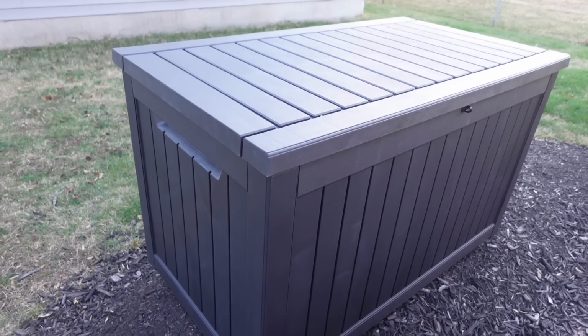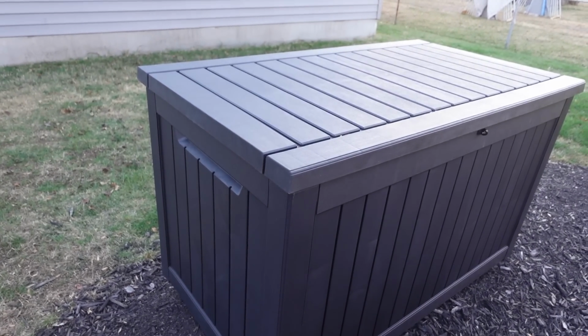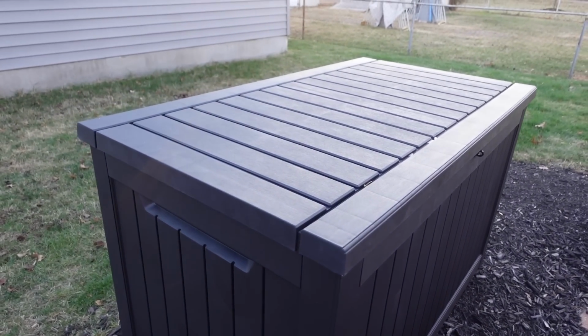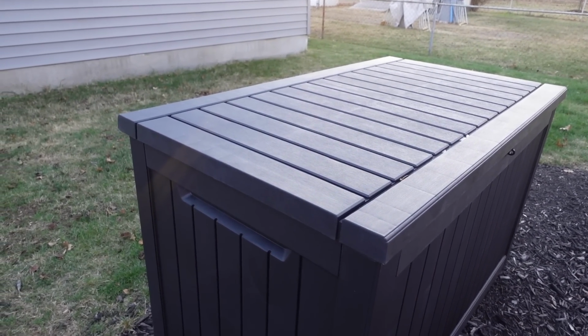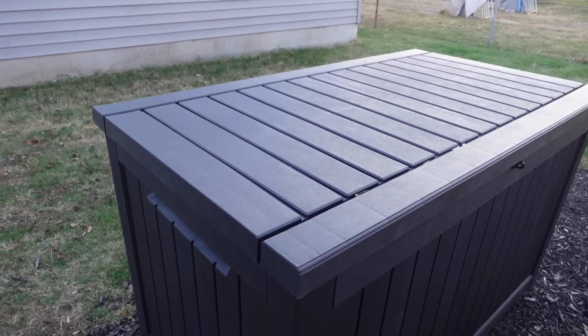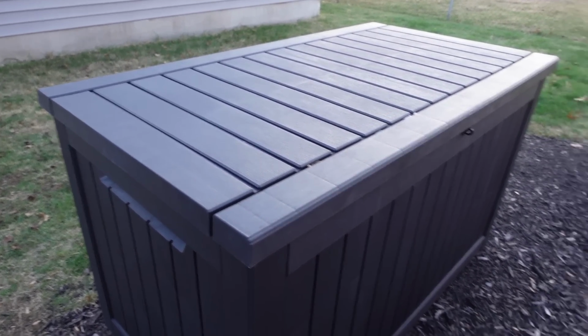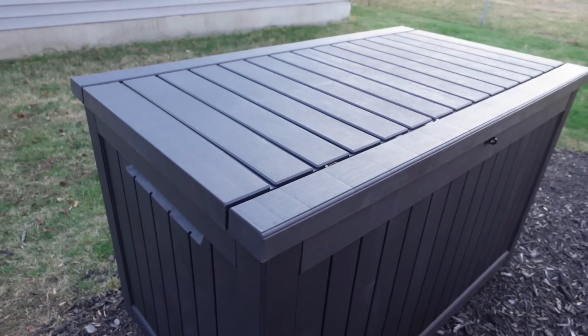We wanted the biggest size that we could get since we do have a lot of stuff in our garage that we'll eventually want to store in there as well. But it is so nice. Like I said, 230 gallons. It has a huge capacity just for you to store both indoor or outdoor products, whether you want to store sports equipment or garden tools, or like I said, large pillows or towels or something like that.